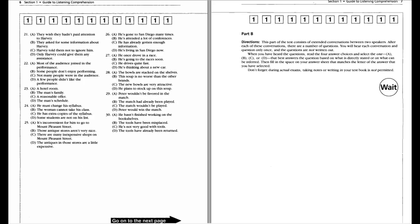Number 24. Professor White? A few of us in the back of the room didn't get a copy of your syllabus. There are 23 names on my class list, so I only brought 23 copies of the syllabus. What can be inferred from Professor White's remark?